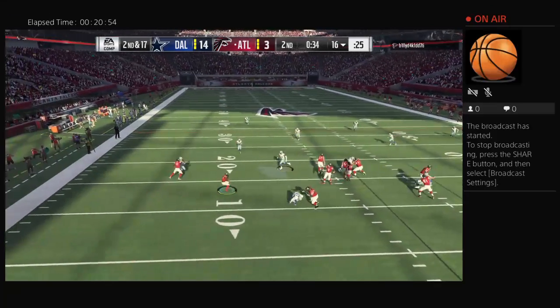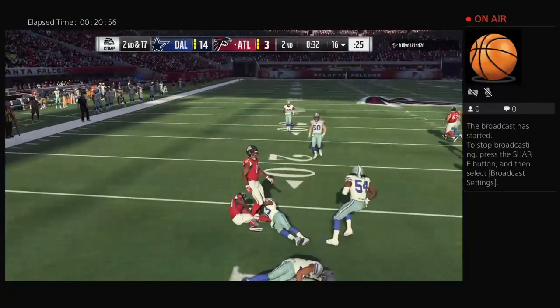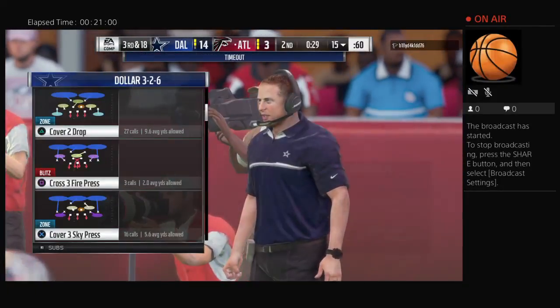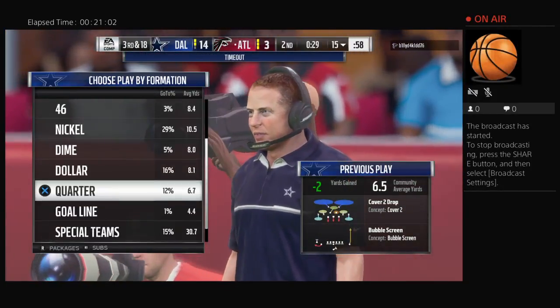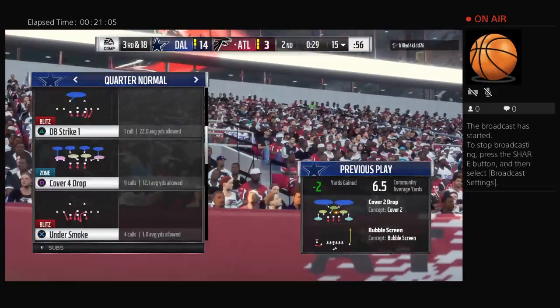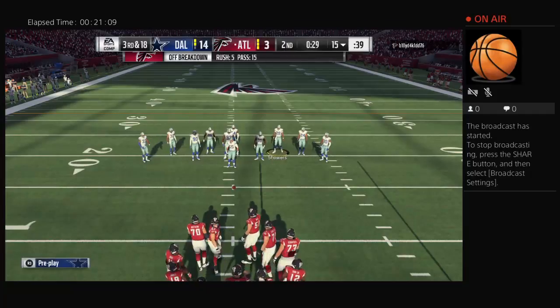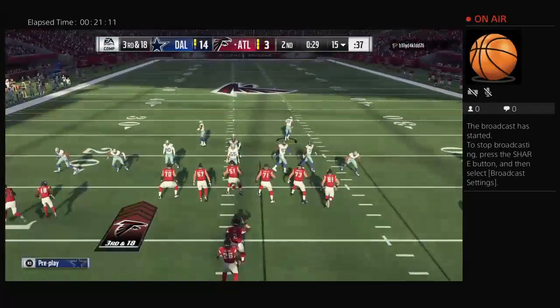Looking to throw on second down. Ryan, and he'll lose yardage here, back to the 15. He lost 2 there, and it's third down. And now a timeout called by the Cowboys defense. It's just their first, so they'll have 2 remaining here before we get to halftime.